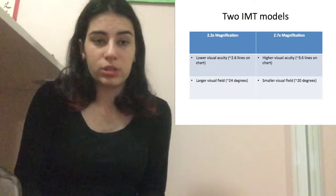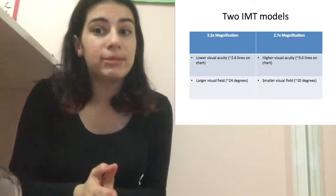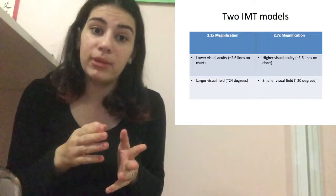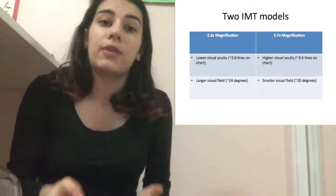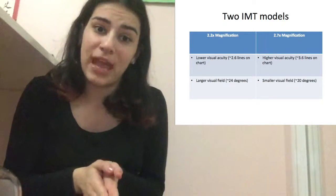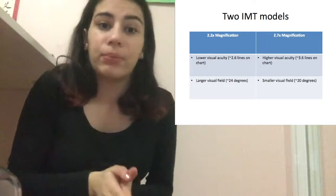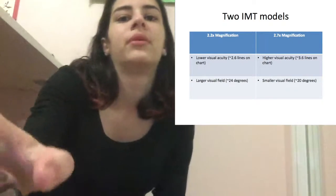So there are 2 models of the IMT, 2 different magnifications. The 2 times magnification, while having less impact on the sharpness of an image, improves the field of vision. And the 2.7 times magnification one is pretty much the opposite. It improves visual acuity, but it has a smaller field of vision.